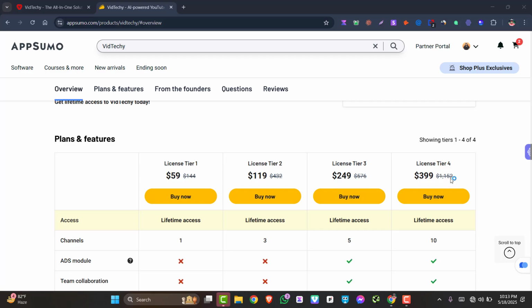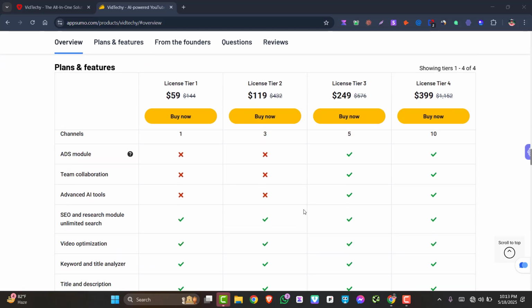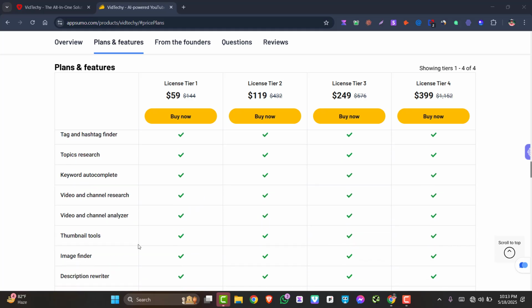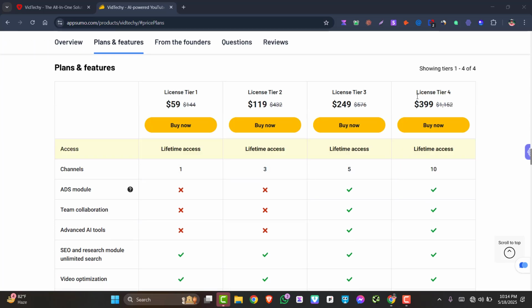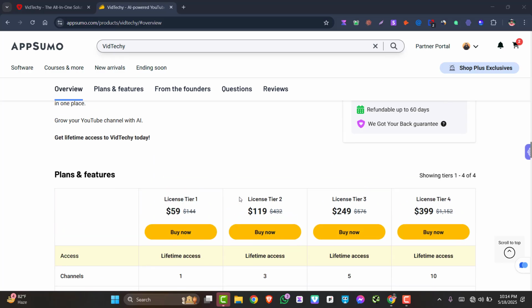they have a 4-tier pricing plan. So basically the main difference is you can get all feature access, no problem, but they limit channel access from tier 1 to tier 4. If you grab their highest plan, then you can manage at least 10 YouTube channels, which is pretty good, and it's only $399 US. And they also offer team access from their tier 3 plan. So if you have multiple YouTube channels and want to grow them and collaborate with your team, then you can purchase the tier 3 or tier 4 plan. Or if you have a single business or one YouTube channel, then you can purchase tier 1. That is enough for you.